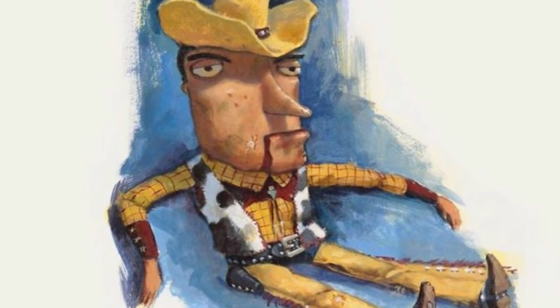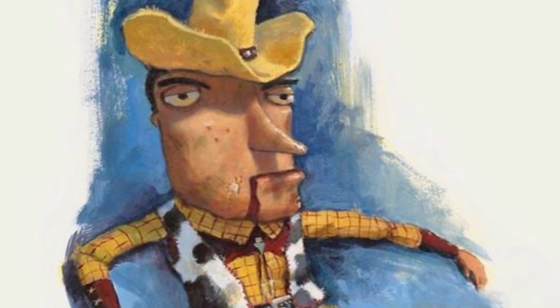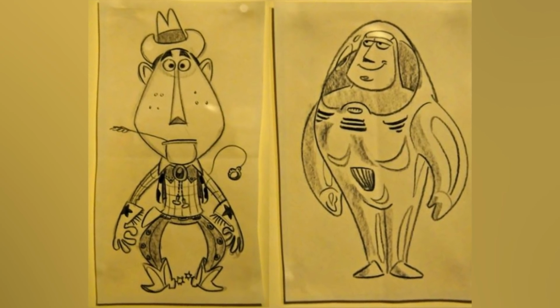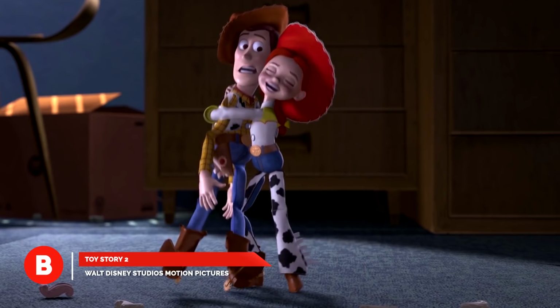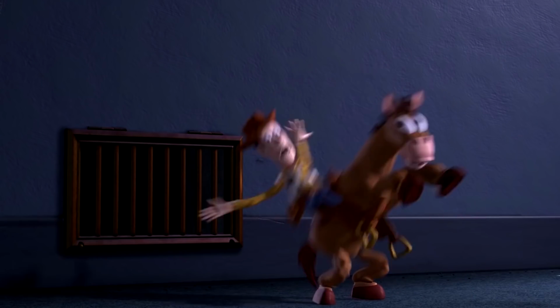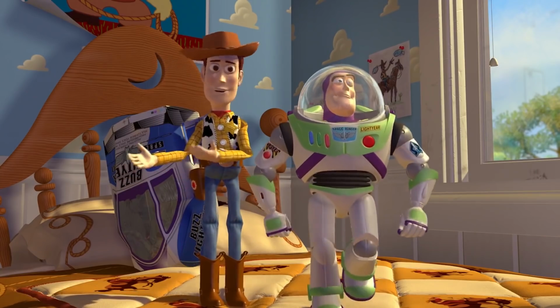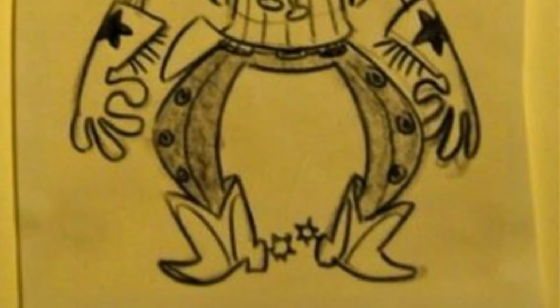Especially in the full-color rendering, Woody has the soulless eyes you might expect from one of those wooden dolls. While he's softened in the pencil sketch, his oversized head still makes it clear the character could have been very different. The one thing that remained consistent throughout every iteration is Woody's signature cowboy look. His cowboy hat, boots, plaid shirt, and vest ensured that he was always recognizable as a toy with a Western theme. And in the black and white drawing, you can even see he already had his pull string too.